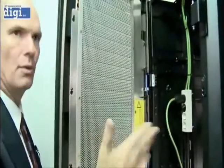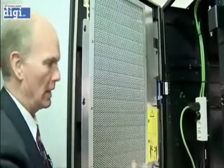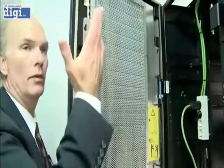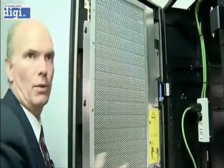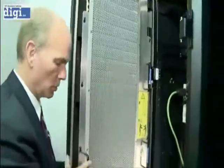And we can put these on every rack within the container, and that would be the total cooling solution. We can supplement it with either overhead fan coil units or the in-row cooling unit. So we have different options, but very efficient, very effective solution.